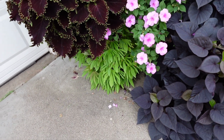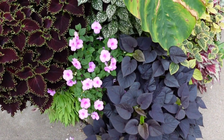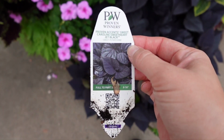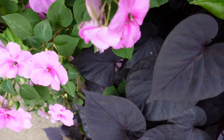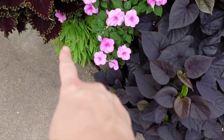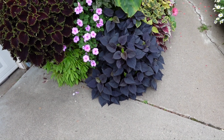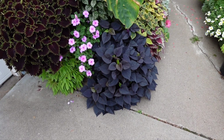Underplanted, that trailer is the Medusa sweet potato vine. And this is the black one. I can never remember what they're called because they're like 14 words long. Jet Black from Proven Winners. I'm not going to read that whole name. That's one of my favorites too as far as the purple. Probably Medusa is my favorite chartreuse. Jet Black is my favorite dark purple sweet potato vine. I haven't had to trim either of those once this summer. They just stay tidy and compact.